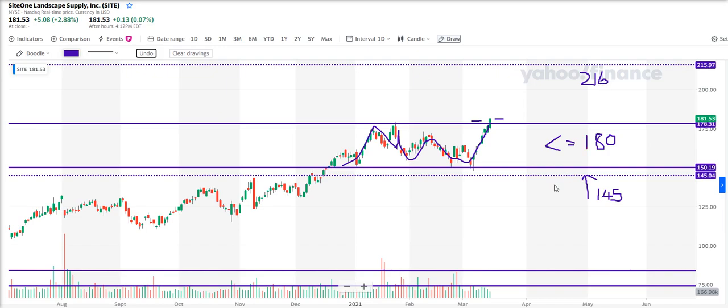I would hope not to see the stock all the way down there, but if it did get down there, that would definitely be a get out clause. There's your take profit. So less or equal to 180 entry point ideally, stop loss 145, take profit 216. Now I know that looks like a long way away, but if I'm right and this rallies, it shouldn't take too long to get up there. And with the summer coming up, a landscape stock looks good, trying to break out.